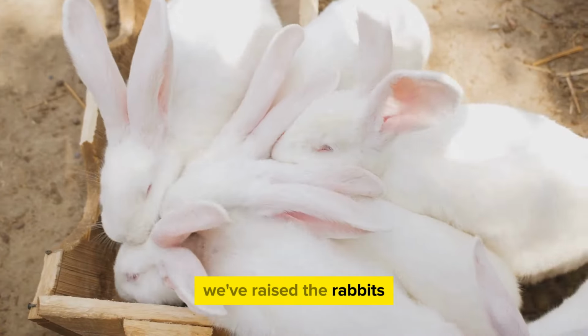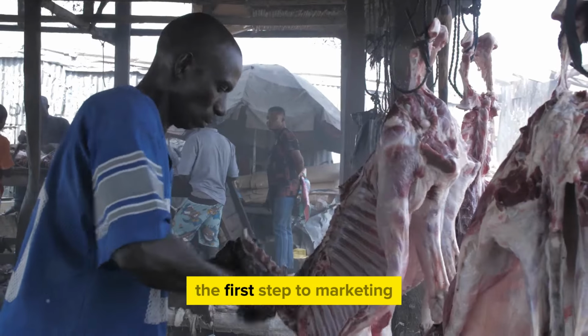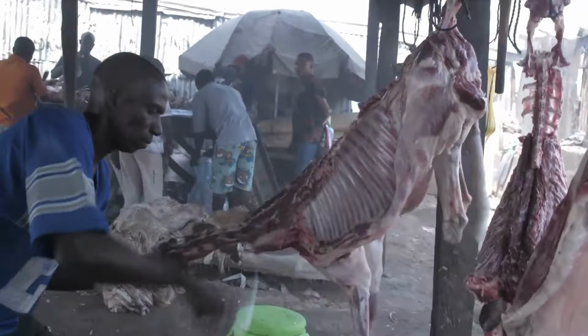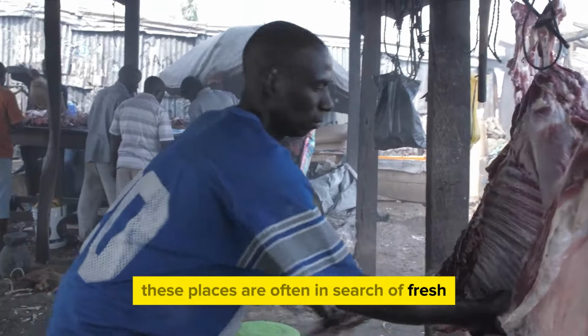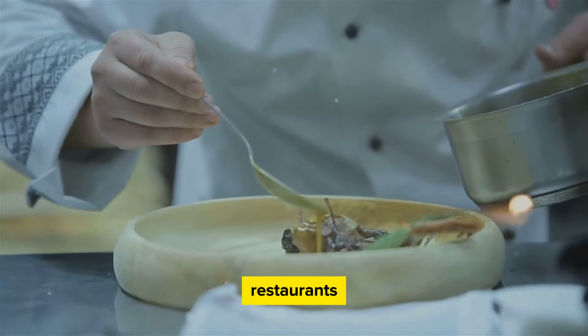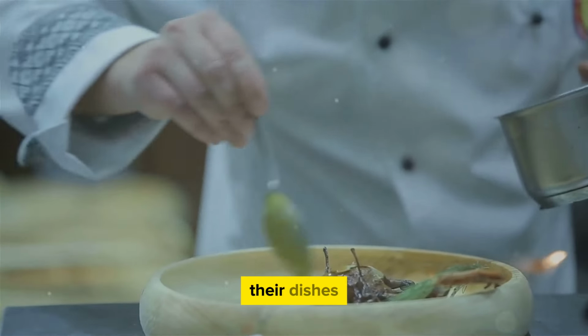We've raised the rabbits, but how do we make money from them? Let's delve into that. The first step to marketing your rabbit meat is identifying your potential market. You could start with your local markets. These places are often in search of fresh, locally sourced produce. Next, consider approaching restaurants. Chefs are always on the lookout for quality ingredients to enhance their dishes.